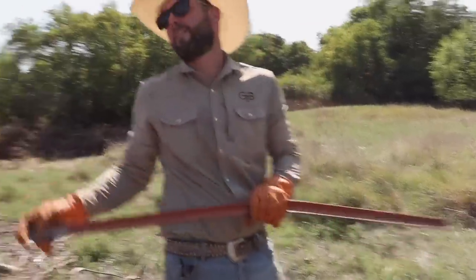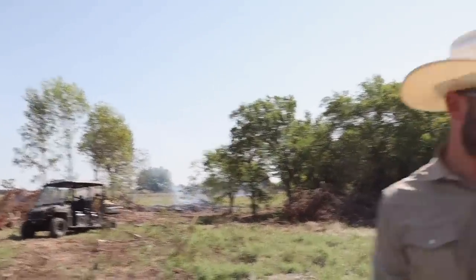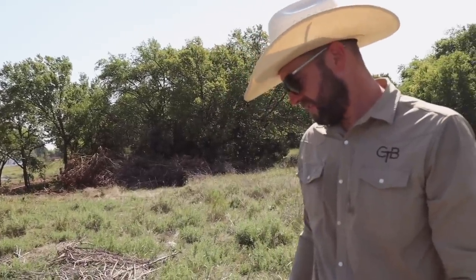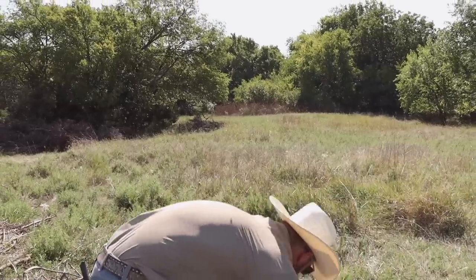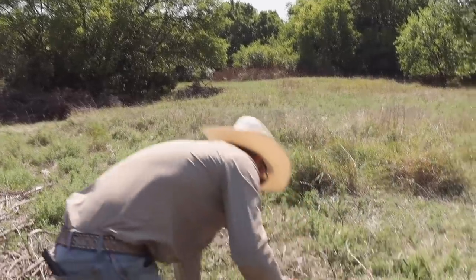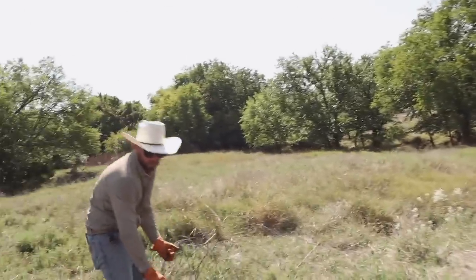For a half day of work to rip all this back out after the dozer pushed however many acres this is back here, that's still ended up saving time in the long run. It does. This is a lot cleaner and easier way. And the fence will be ready to be built.